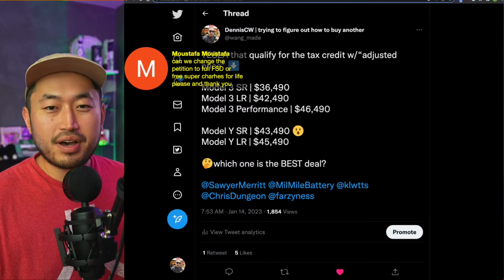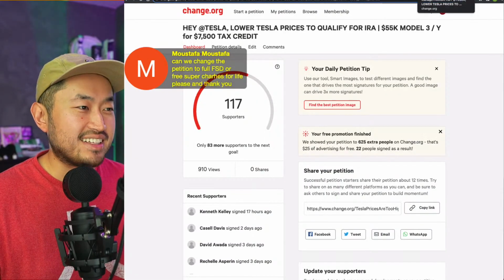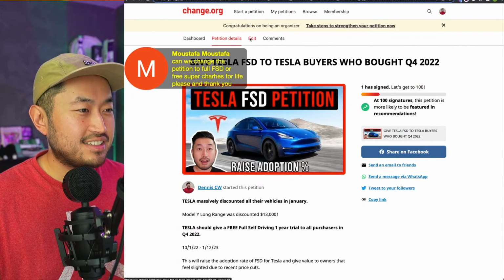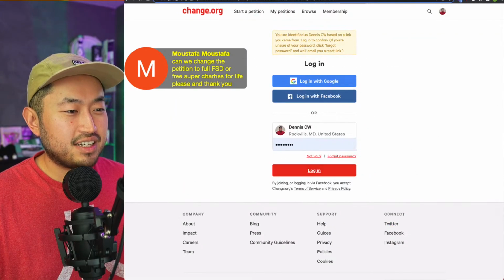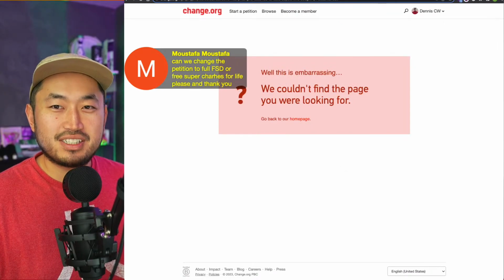Can we change the petition to full FSD or free Supercharging for life, please and thank you? Yes, why not? Let's just go ahead and do that. Go to the back end here. Hopefully nothing is showing. Let me switch this just in case I don't show anything. I've got to get used to the streaming thing, because I want to make sure I don't show anything. All right, so go to my petitions, go to full self-driving, go to edit.